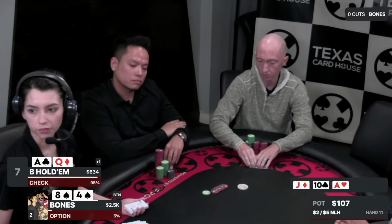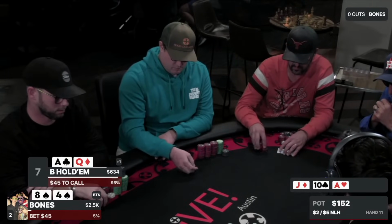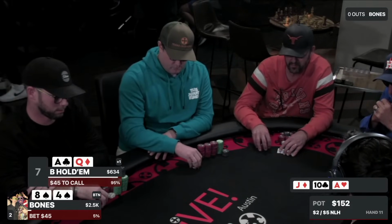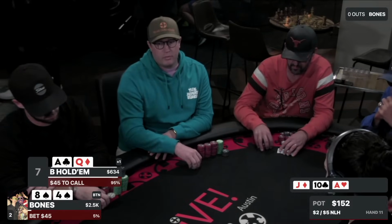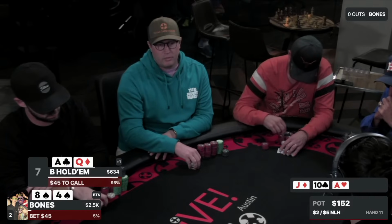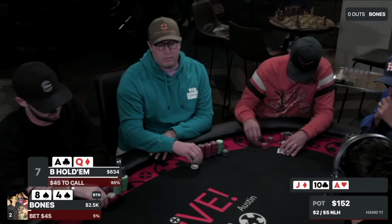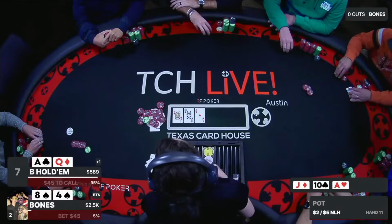This is an awesome flop for the 3-bettor. That board texture is all Bones here. He'll make it $45 saying, hey, I got a big pair, I got a draw, I got a set. I need to get value. And Beholden's going to say, no, I have that. I don't want to see him raise this. Raise would be an overplay here. He is going to just call.